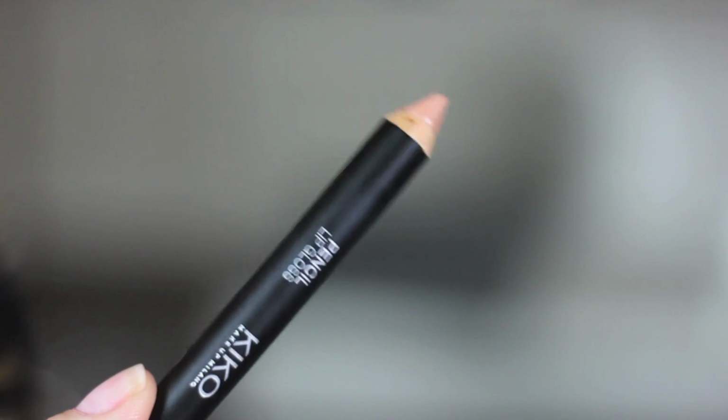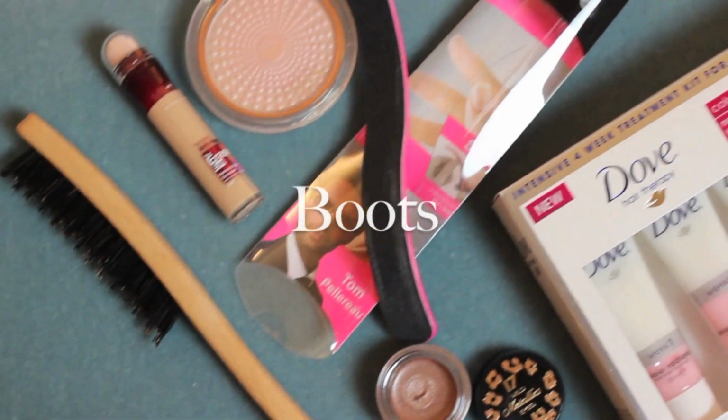The next thing I didn't really love, and this is the pencil lip gloss from Kiko, and I love lip crayons that you can just swipe on and they're really easy. I did really like the formula of this, but I got the shade number 9 and it was just a bit too brown for me, and it just made me look a bit dead and dull.